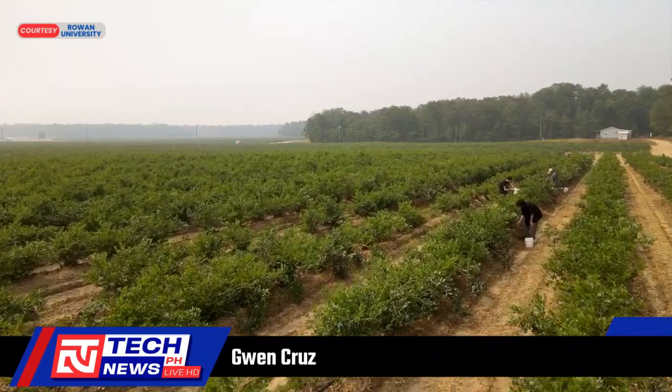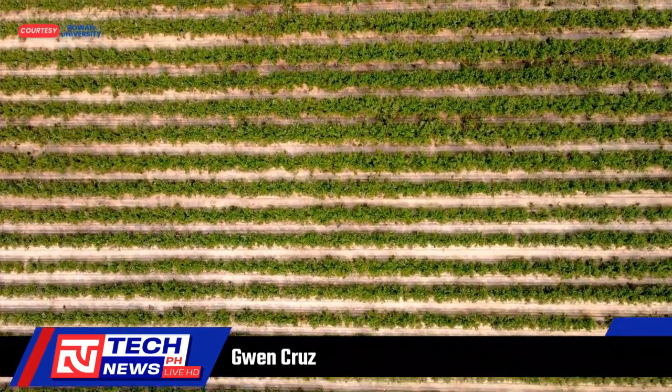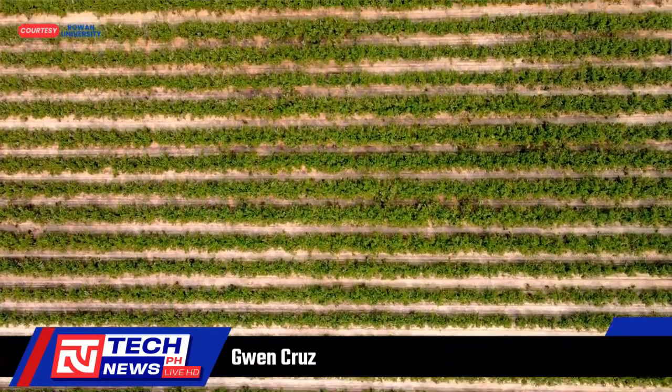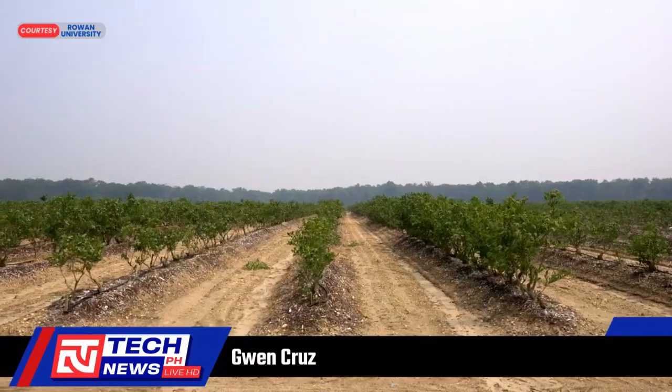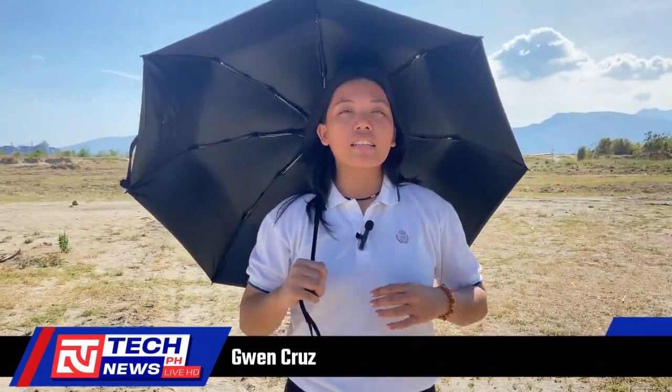And lastly, improve crop yields. With a deeper understanding of their fields, farmers can make informed decisions about planting and resource allocation, ultimately maximizing their harvest. While powerful, LiDAR technology isn't without its challenges.